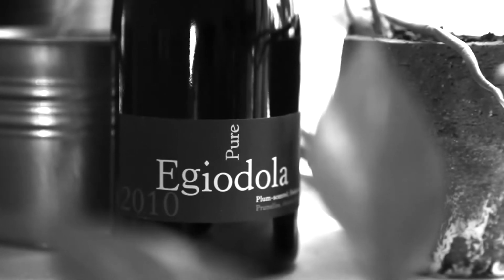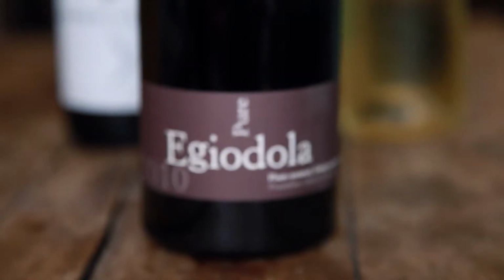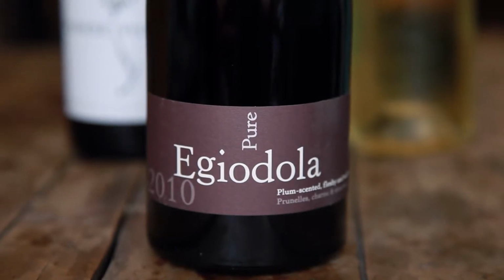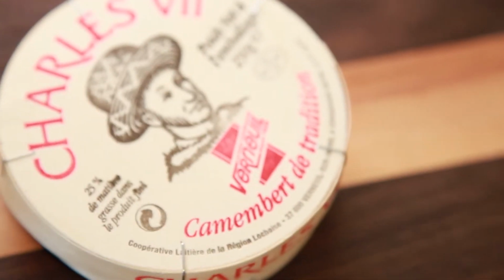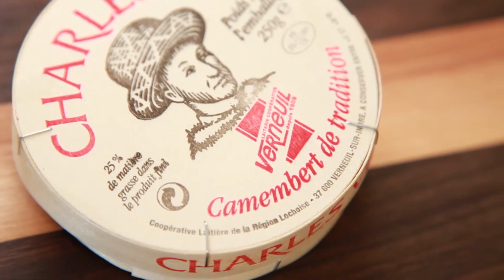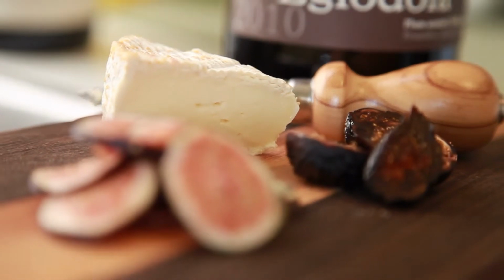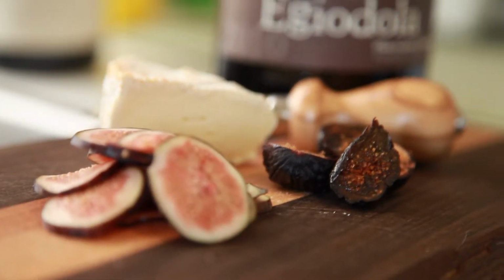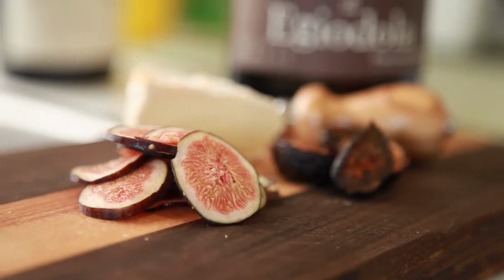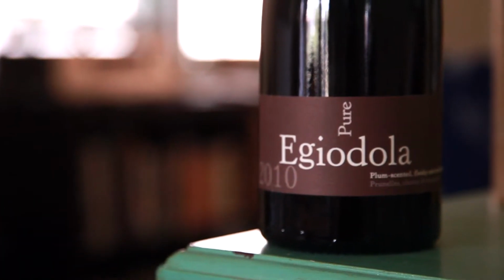Next, we'll head back to southern France. Just behind the Montagne Noire, Chateau de Brau is free to experiment without constraints of historic appellations. They grow a handful of odd grapes, including this one, Egiodola. Egiodola is a crossing of 2 grapes. Although its parentage is shrouded in mystery, it is definitely Bordelaise in style. It is famous for resistance to vine disease, making it a local favorite for organic viticulture. Its ferocious tannins and earthiness make it a perfect pairing for funky cheeses and game.